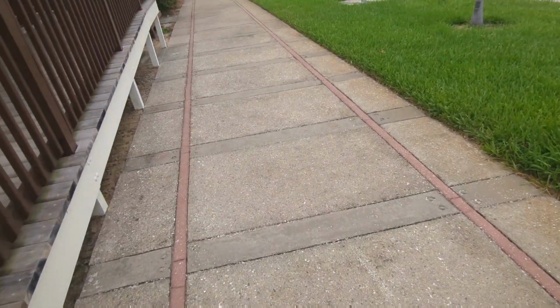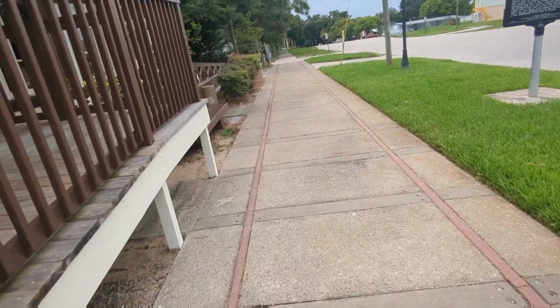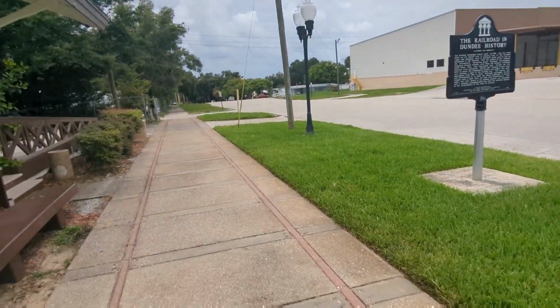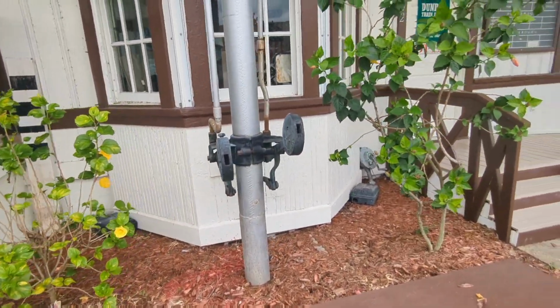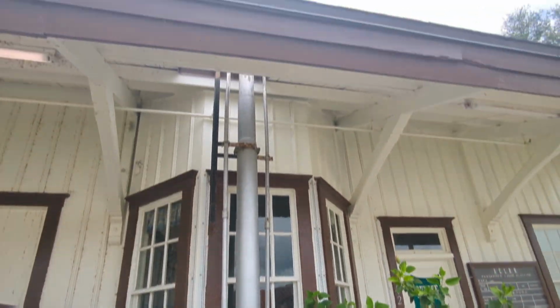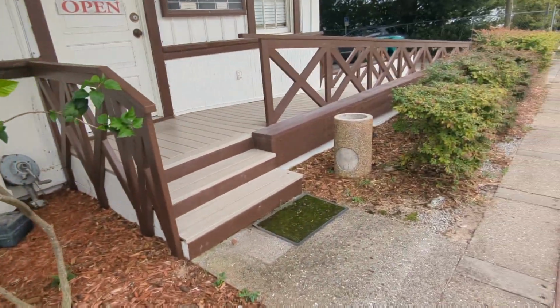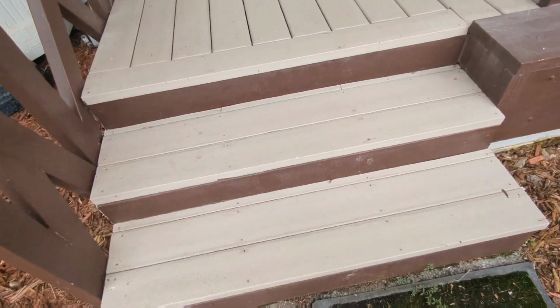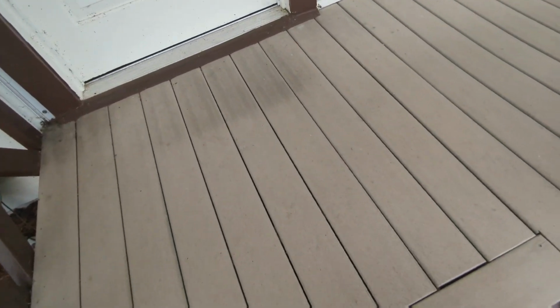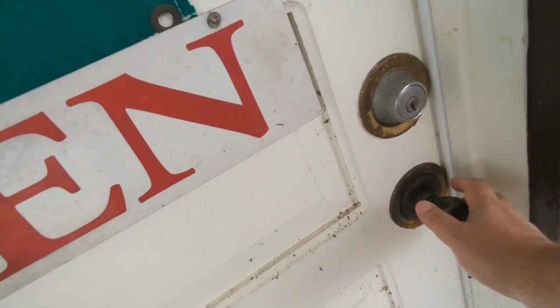And coming down the ramp here, got a railroad theming to the sidewalk. I believe this might have been where the actual railroad ran through. There's the historical marker. Go take a closer look at that. And here it is, the main entrance for the museum. Seating areas and some nice landscaping, more ramps. Much appreciative. I'm going to just walk up the stairs this time. Let's see here. All right. Let's take a look.